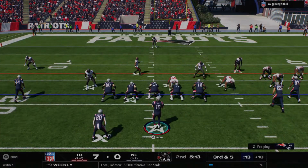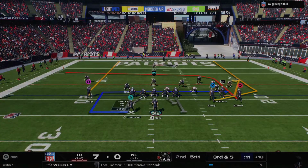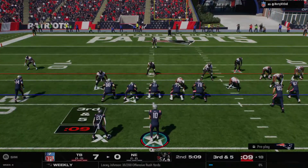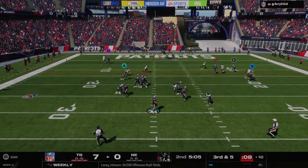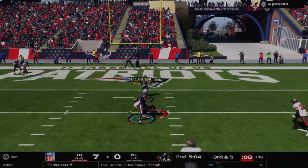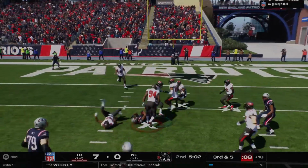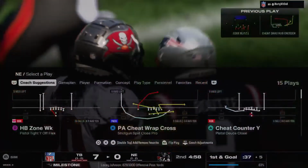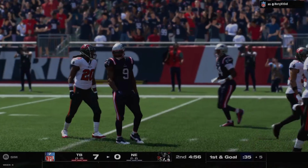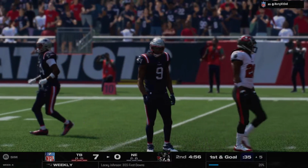Here they come. This is 3rd and 5. Rush coming for May. That's caught for the first. And they'll advance this down to the 5-yard line. 14 yards on a nice play there, and it gives them 1st and goal.